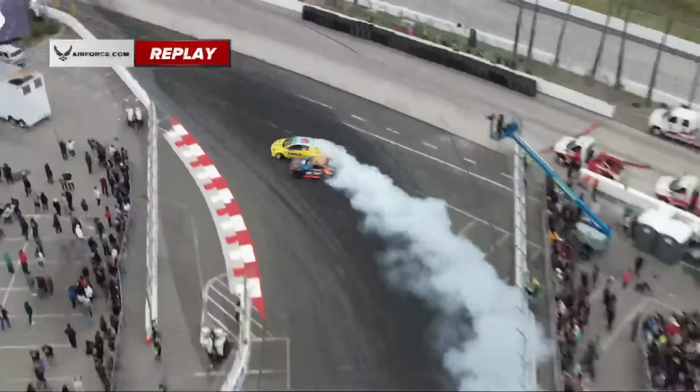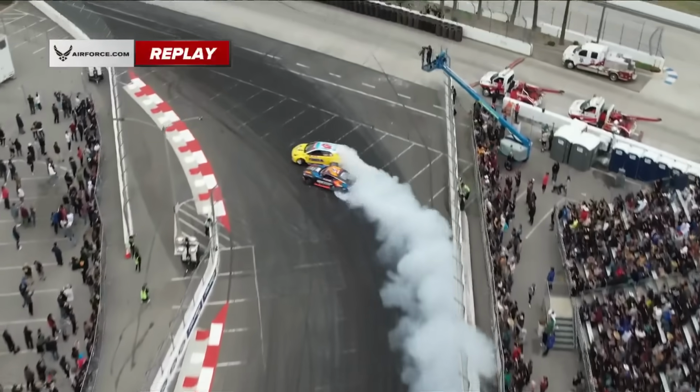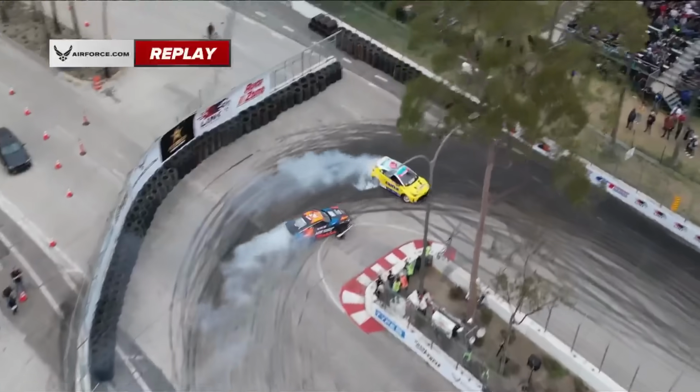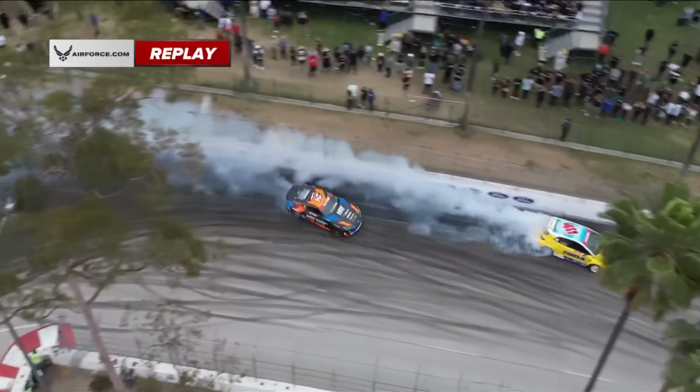So exposed, okay, Forsberg's applying. So see how, watch Chris Forsberg's front left. You'll see it click, click. So he does snap. It does throw him out of shape. Yep.